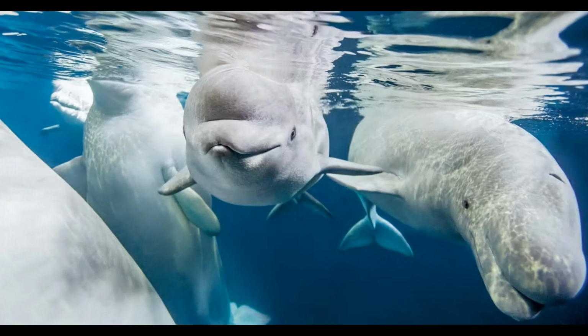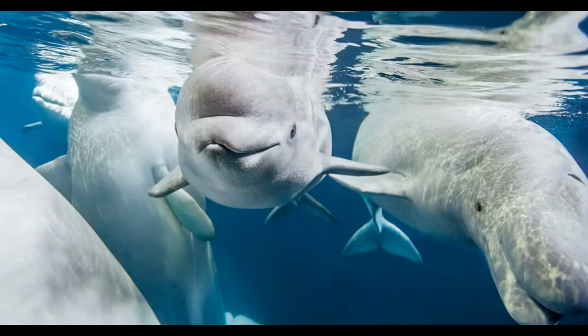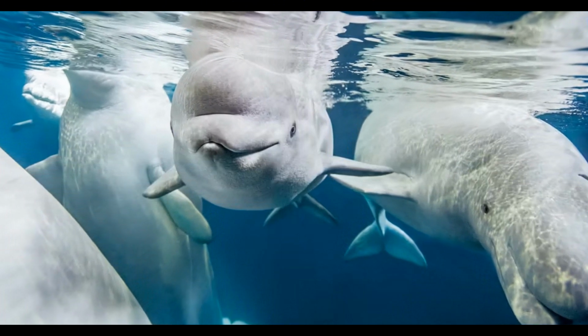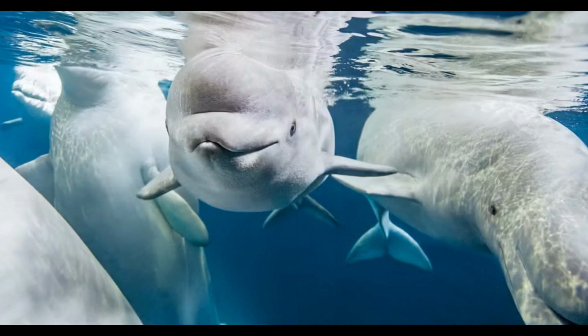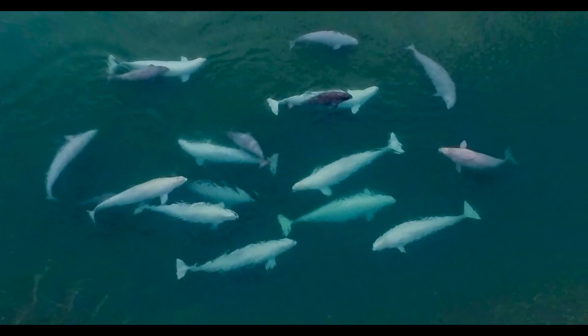Beluga whales have a prominent, bulbous forehead known as a melon. The melon is involved in their vocalizations and plays a role in their ability to echolocate. It's composed of fatty tissue and is thought to aid in focusing and directing their sound emissions.